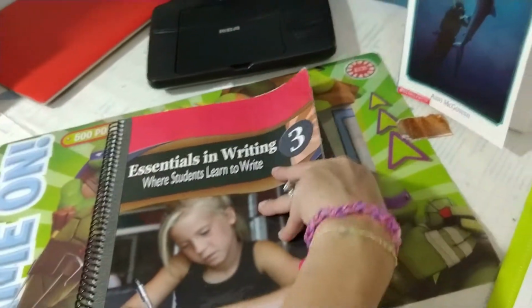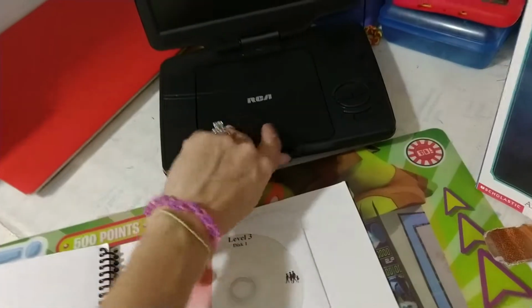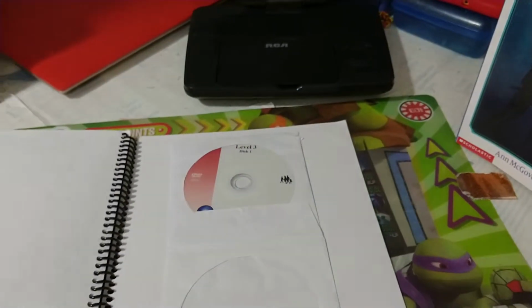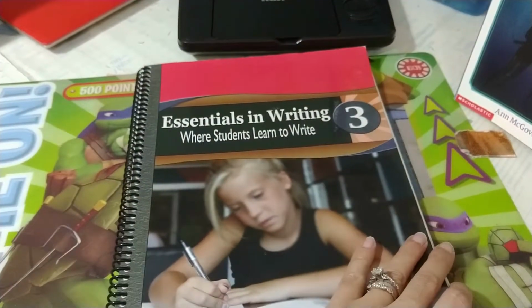So in Essentials in Writing, you can buy the curriculum directly from them or Rainbow Resources. It comes with 2 videos, so you do not have to teach the lesson, and then the child goes and does the corresponding lesson. We do not do writing every day of the week.